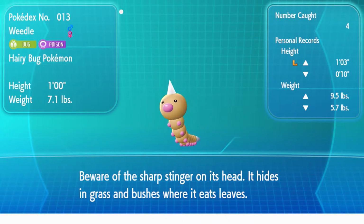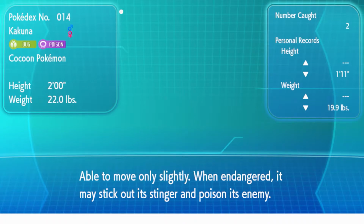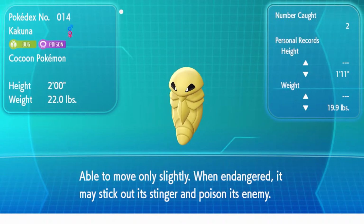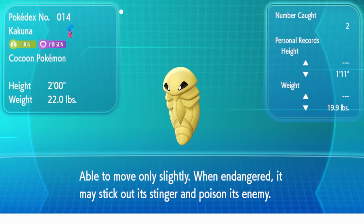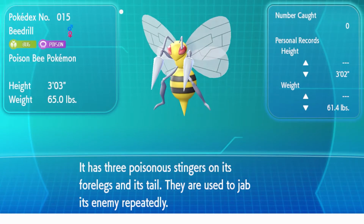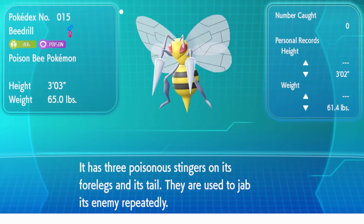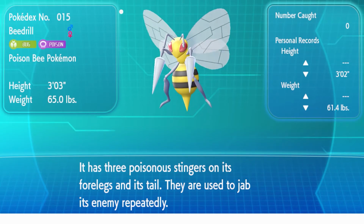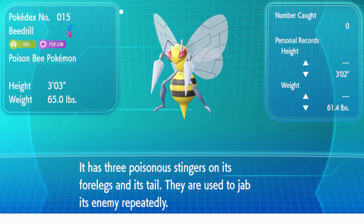Weedle, the hairy bug Pokemon. Beware of the sharp stinger on its head. It hides in grass and bushes where it eats leaves. Kakuna, the cocoon Pokemon. Able to move only slightly. When endangered, it may stick out its stinger and poison its enemy. Beedrill, the poison bee Pokemon. It has 3 poisonous stingers on its forelegs and its tail. They are used to jab its enemy repeatedly.